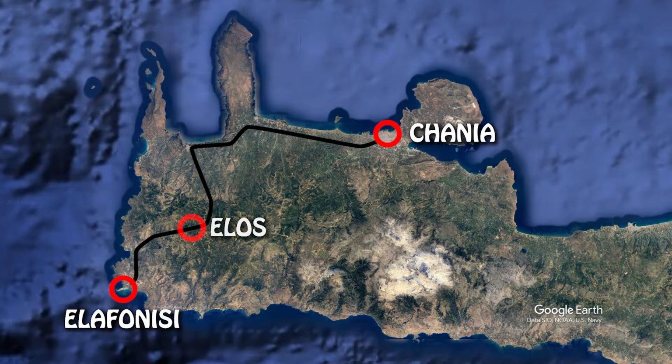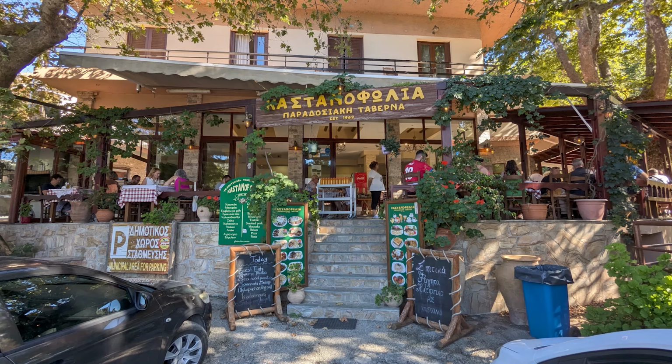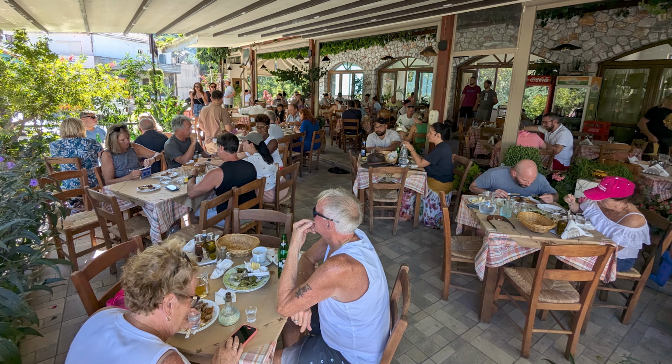And then, well, you go back on the bus. It will take around 2 hours to get back to Chania, with an additional 45-minute break at Elos, which is a tiny, cute mountain village with very traditional tavernas. So if you want to go have a quick meal there, you have enough time for that.